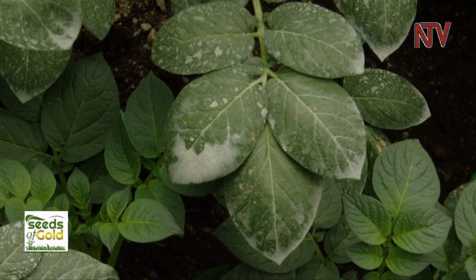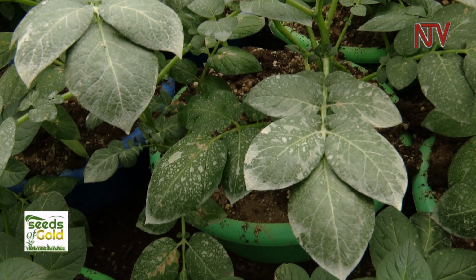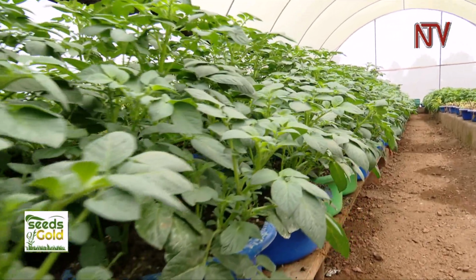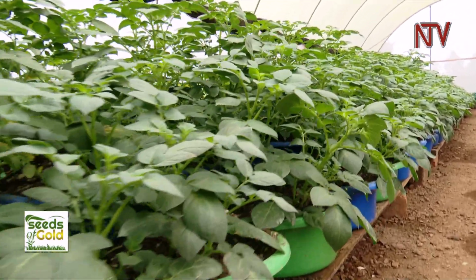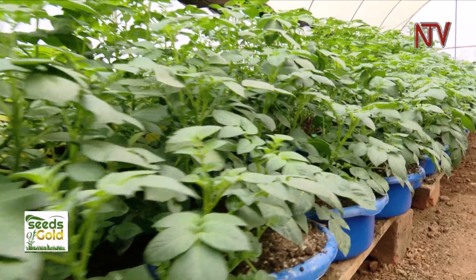After 14 days it is ready for spraying with a protective fungicide. Then we use Agrozeb or Mancozeb, that is the fungicide we have used. After spraying we can check whether there are some aphids. You can use insecticide for killing them, but aphids are not coming because, as you see, it is protected very well.